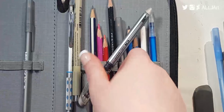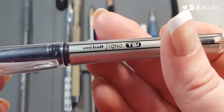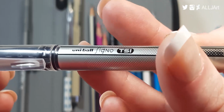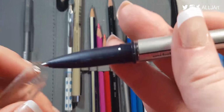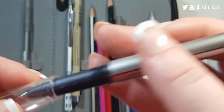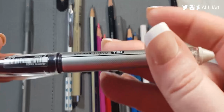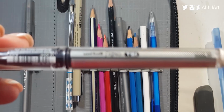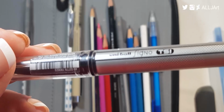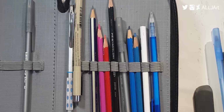The next thing is this Uniball Signal TSI pen. They are erasable. I like to write notes if I want to write notes in my sketchbook. I don't like writing notes with pencils, so I tend to just switch to that just to write some notes about animals that I'm learning, or things that I need to improve on or whatever. So those are really good and handy to have in your pencil case.